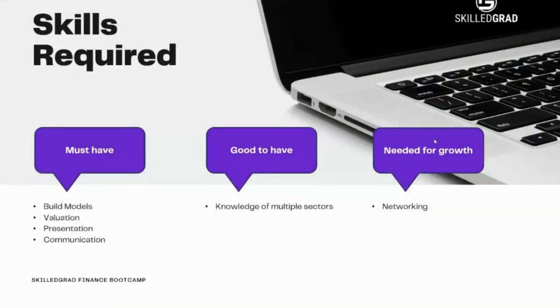Skill set is the same thing. If you look at the skill set again, all the profiles that I have spoken about have similar skill sets, right? Financial modeling is one common thing. Apart from that, valuation also becomes one common thing, except for one or two profiles. Communication and presentation become important in some of the profiles.